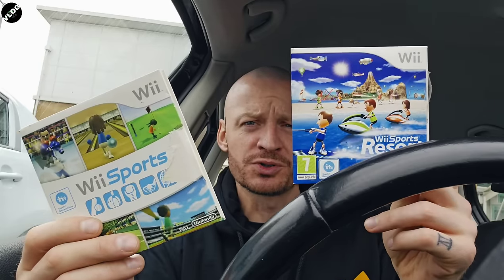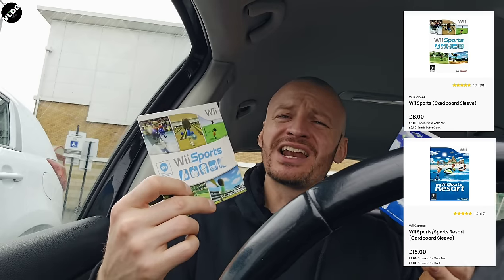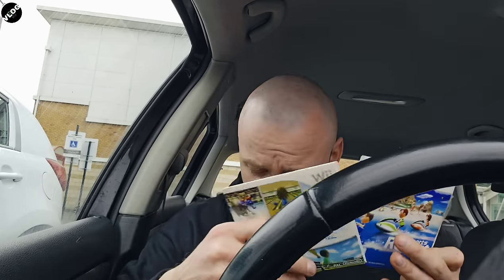So the first couple of games we have here are the standard Wii Sports that you see everywhere, and one you don't see as commonly in the cardboard sleeve at least, and that's Wii Sports Resort. They do trade in for less in the cardboard sleeves, but well worth picking up for what was less than £2 each, because this cost me £10 for this whole bundle. So yeah, I was happy with that.